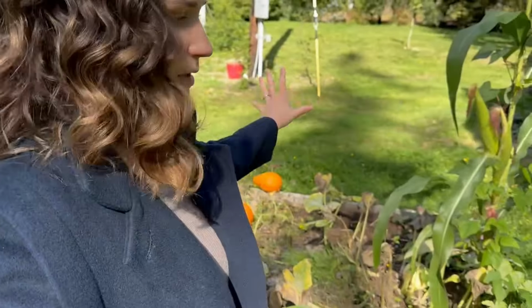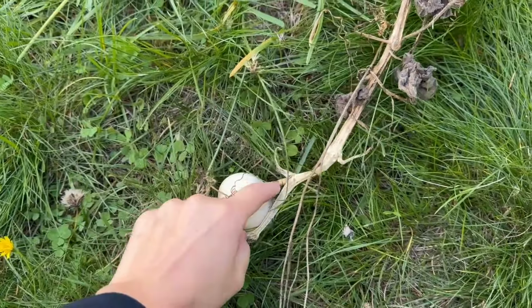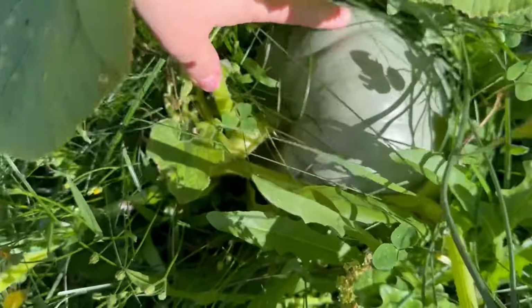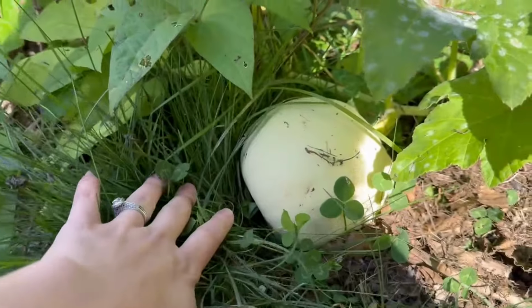Over here, everything is really dying back. There are a couple of the small white pumpkins that Jackson broke off. I told him to leave this one. I wanted to let the stem on this one harden a little bit, but I just love these little babies. And there's that. I think that definitely is that blue Jardale pumpkin. I'm so excited about that.